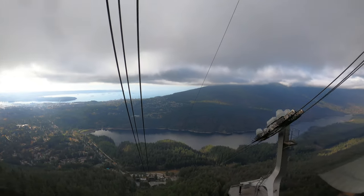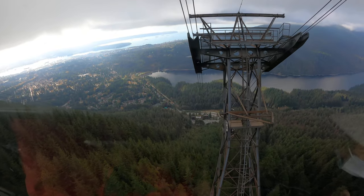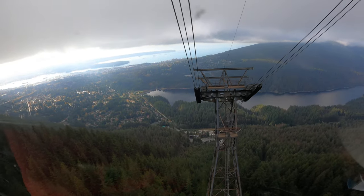It may look like they're running a little bit faster, but we're actually on the same cable, going at the exact same speed. If you have any questions on the way up, my name is Sean. Please feel free to ask. Other than that, join the ride.